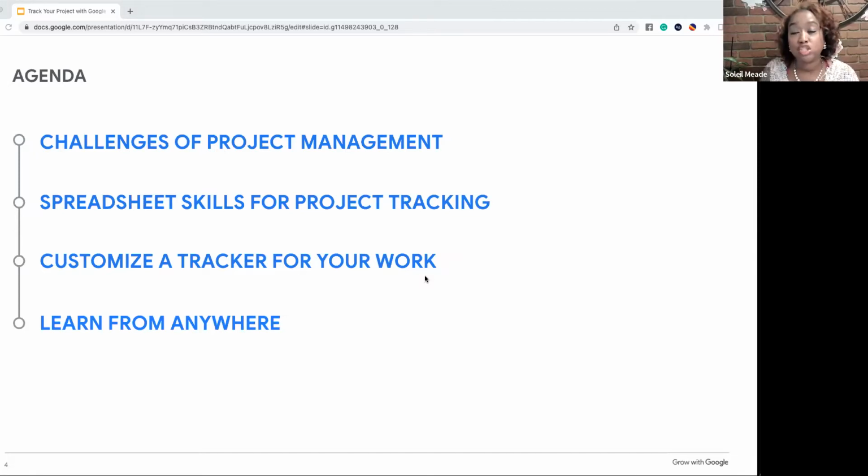Then we're going to get into the skills of tracking in a Google Sheets project tracker, going over some different tools and customizations that really allow your project to come to life and to have more character and functionality that's going to help you thrive in reaching your goals for your project. And then of course, we'll talk about sharing so you can collaborate on this project plan you're working on with anyone that might need that information.